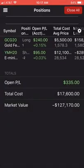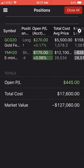I need this thing to break below the YM, to break below the 500, and the other one to get up to 82.